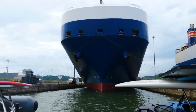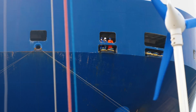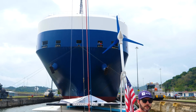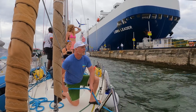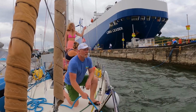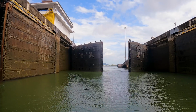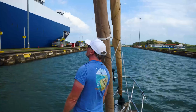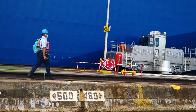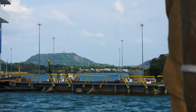Once the vehicle carrier is pulled in by the mules, we're finally ready to transit the first lock. Hi! I just realized there's people in that window. As the rain dries up and the bright Panamanian sun burns off the haze we woke up to, the hours fly by as the locks fill and lift us faster than we'd imagined possible, especially for chambers that contain so many millions of gallons of water. 26 in each, to be exact.